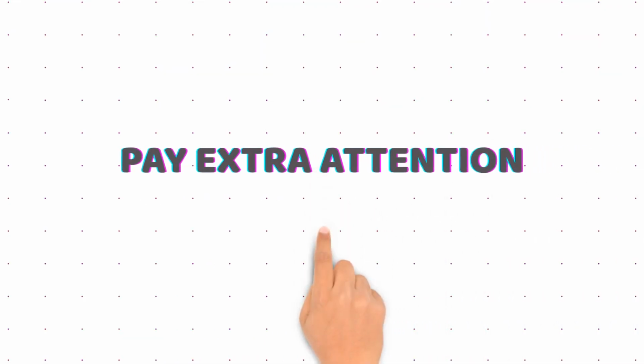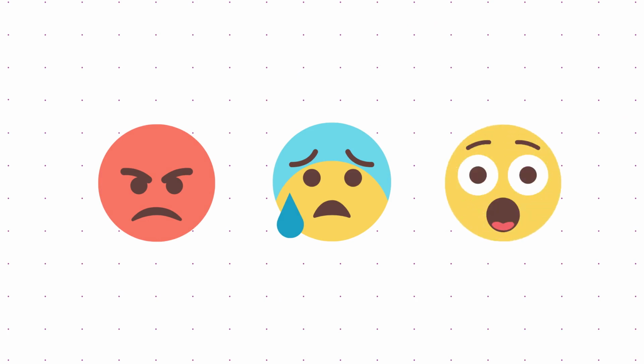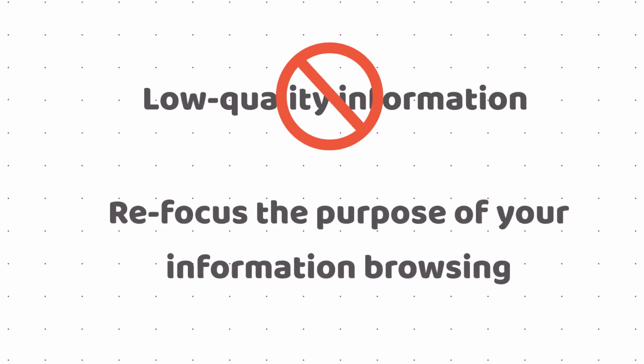Pay extra attention to the message that makes you feel angry, anxious, or surprised. This step ensures that you are not sharing low-quality information and offers you a chance to refocus the purpose of your information browsing.